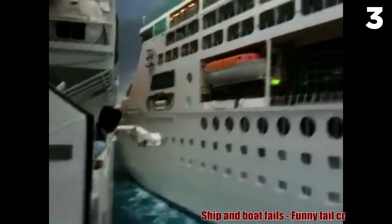edge of the deck, looking towards the front end of the ship. Both ships seem to be touching at the front end, and the cameraman says, "We just ran into another ship." Royal, how ironic.